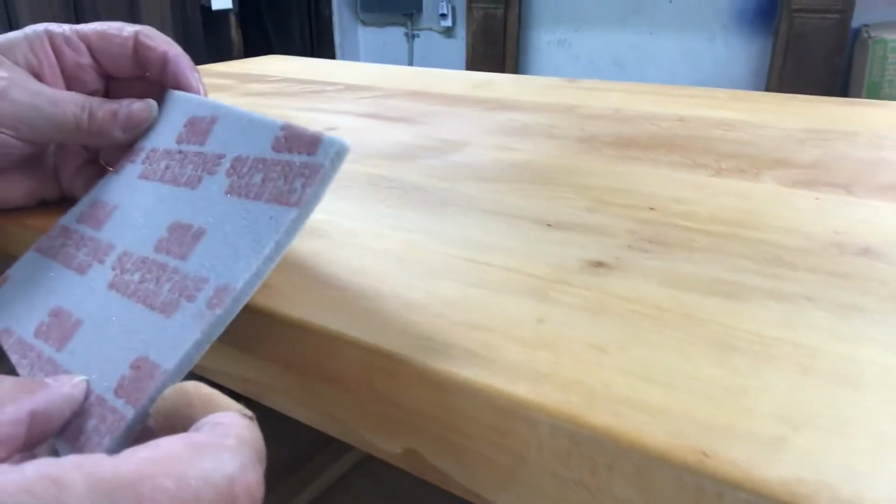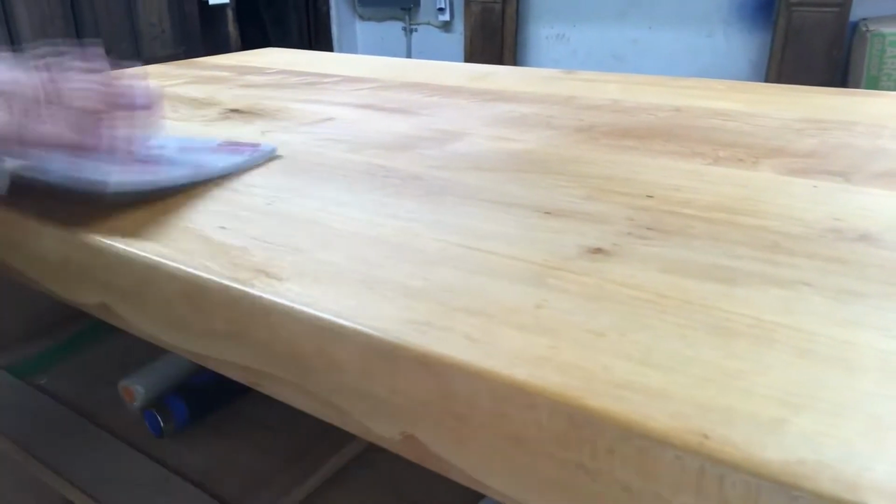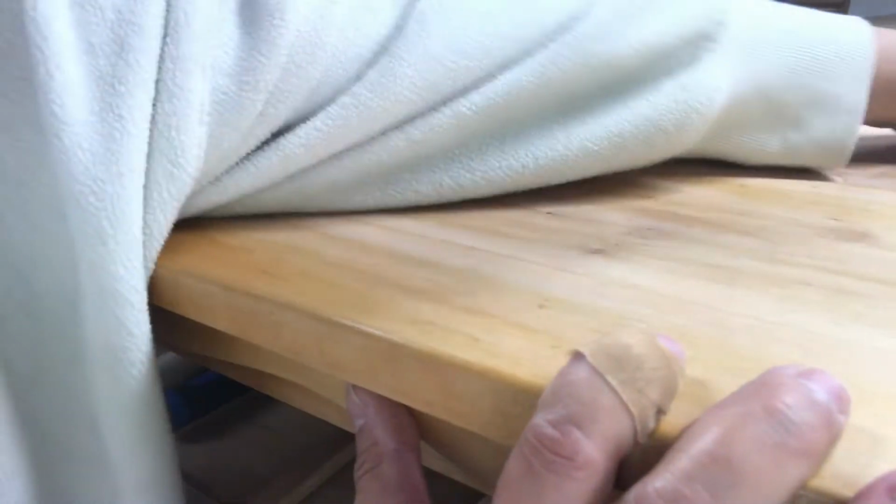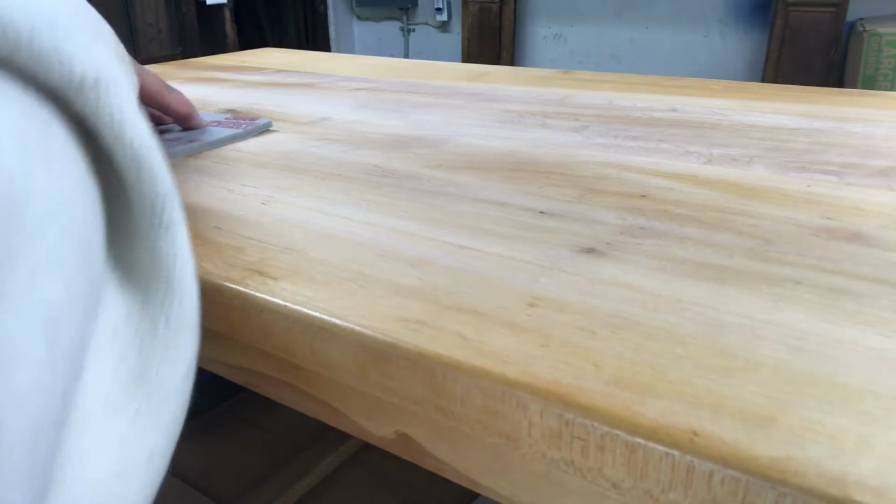So this is a 3M sanding pad. It's just the super fine. I don't want to dig into the shellac. I just want to take any nibs and nubs off of it to make sure I have a smooth surface. I'm just prepping it for more coats.